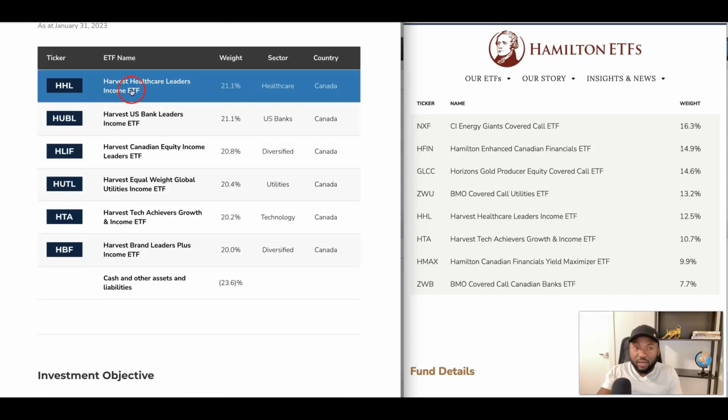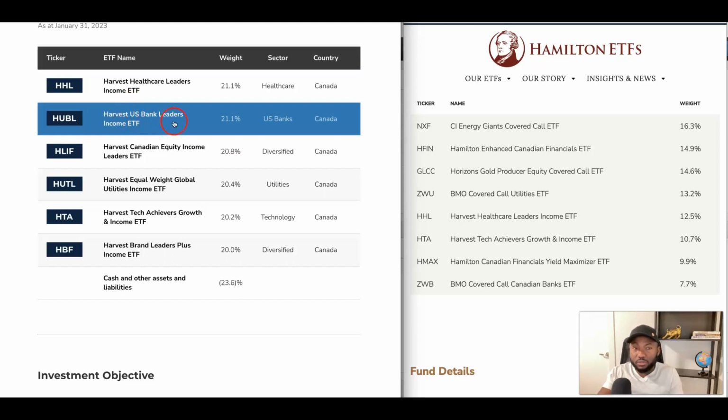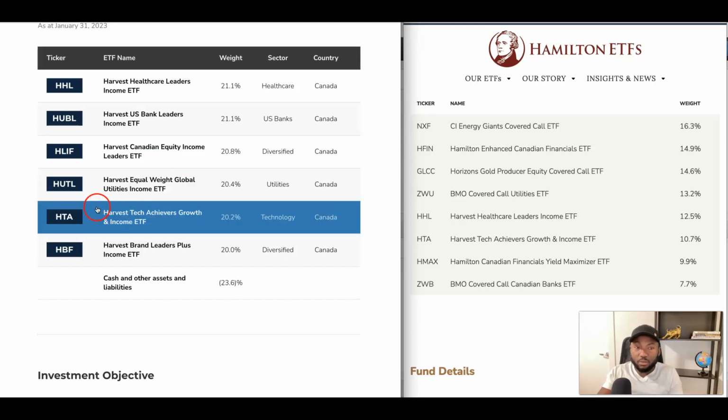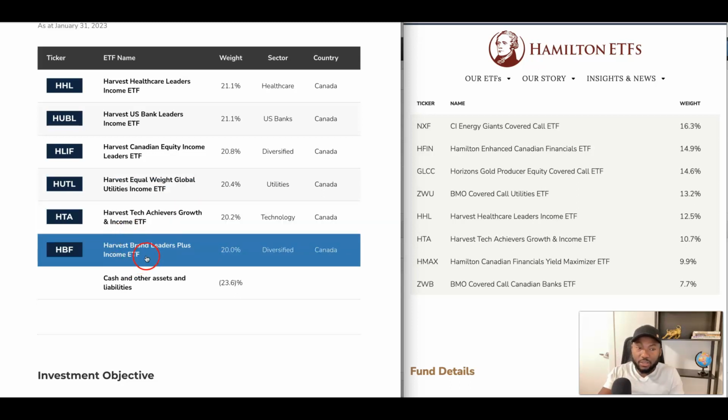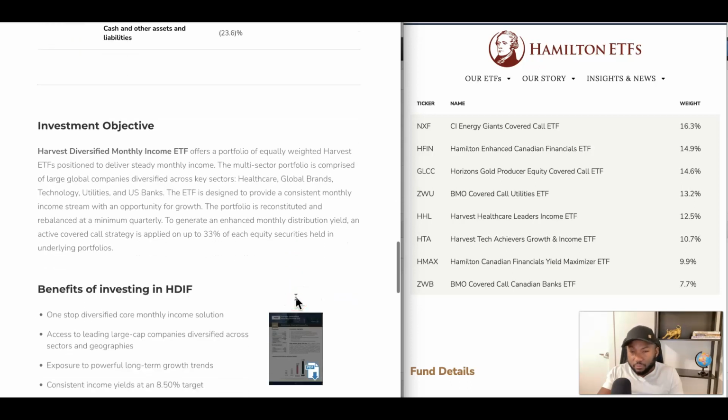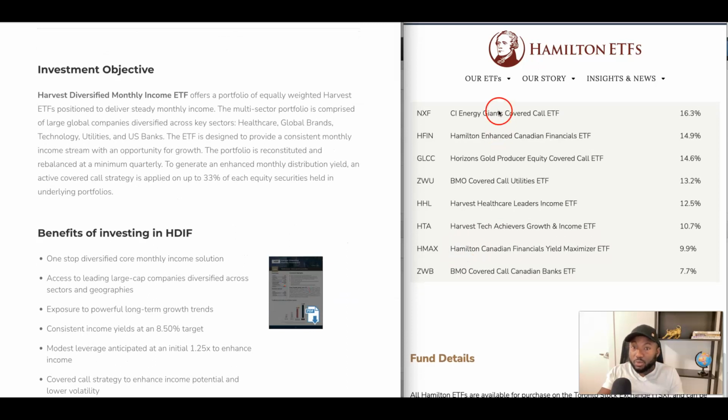HDIF has Harvest Healthcare Leaders Income, Harvest US Bank, Harvest Canadian Equity Income Leaders, Harvest Equal Weight Global Utility, Harvest Tech Achievers Growth. When we look at this one, it also has Harvest Brand Leaders Plus Income of different companies, as well as cash and other assets. Cash and other assets, you see minus, because of course it does utilize the 25% leverage.